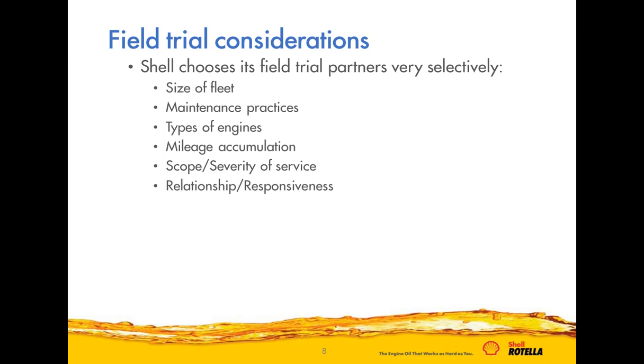Scope and severity of service, we're all over the place. I've got trucks out west that are pulling 105.5. Those are the Rocky Mountain doubles, and they're pulling 105.5.